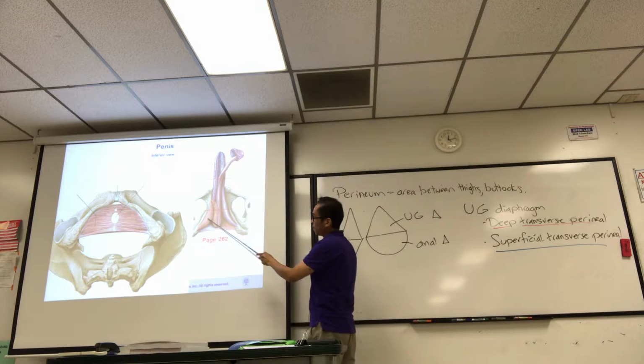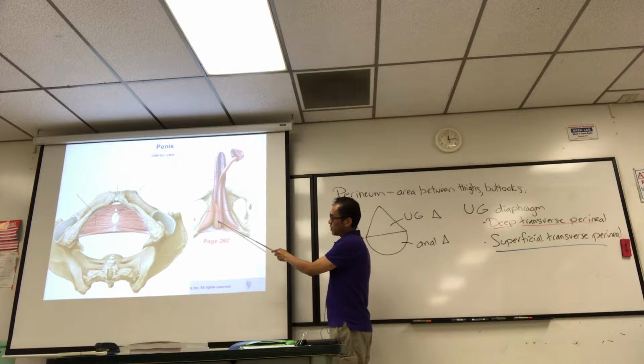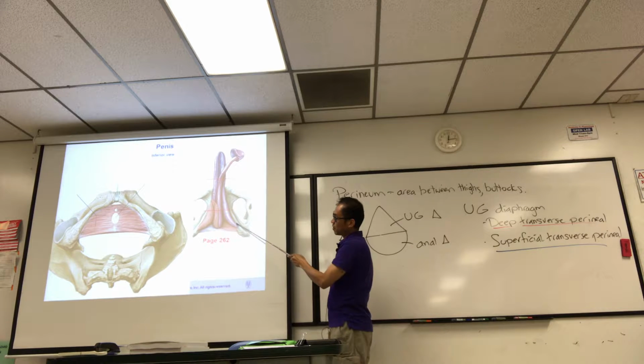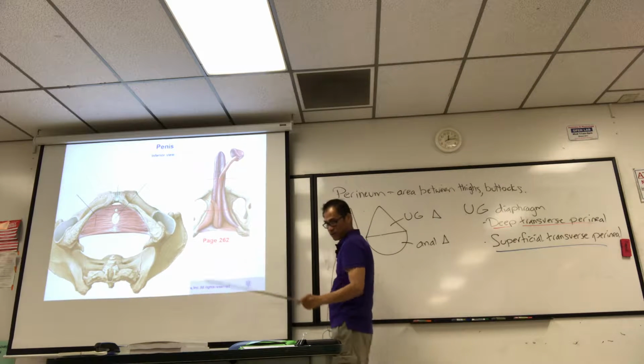And we can see the erector muscles here. Bulbospongiosus over the bulb of the penis, and this is the ischiocavernosus. If you remove it, you see the crus of the penis. So you have crus of the penis on this side and on this side. The crus is attached to the ischiopubic ramus. Let me write that down.